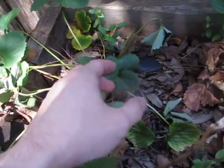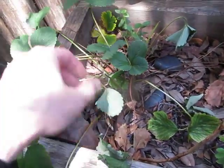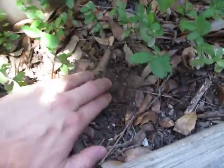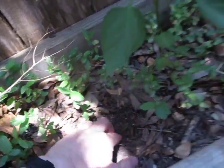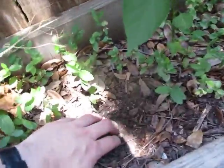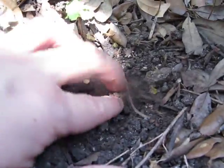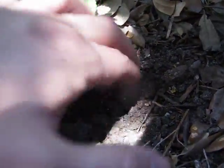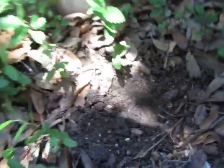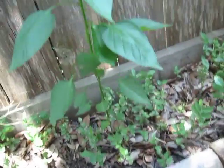Here's my strawberry plant. He's looked better. He's had better days. I need to pull him up, put him in some real soil. This stuff is like concrete. I made this soil mixture when I was inexperienced gardening, and I basically made concrete. That's what this is. It's almost as bad as the natural soil around here.